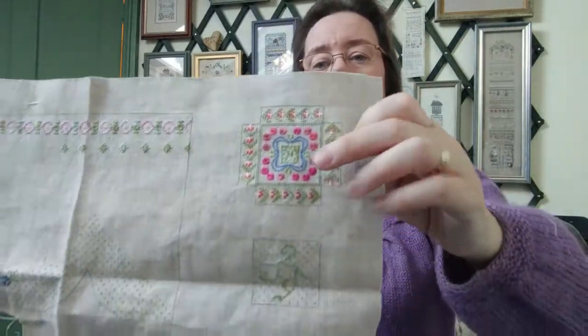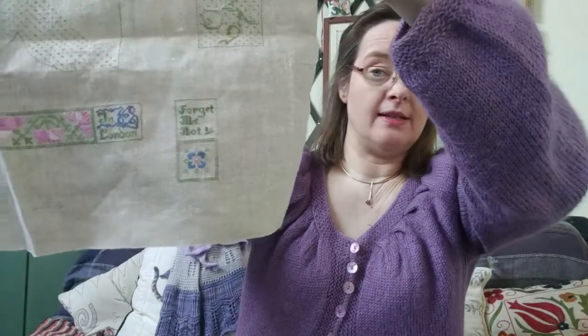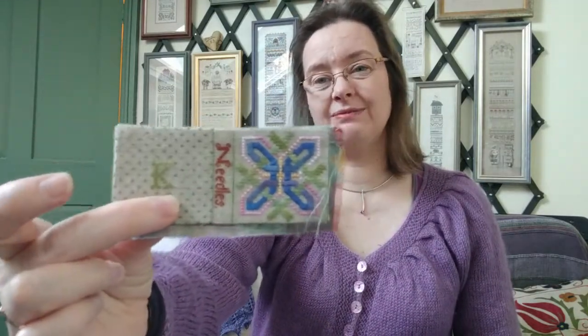So there's the pin cushion, there's a little scissor fob, a scissor rest, and the needle book, which I started the finishing in the class in 2006, so kind of need to get it done. Right. So I'm hoping, when I finish, I have a pile of about 14 unfinished class projects. So I'd like to get some of the earlier ones done.